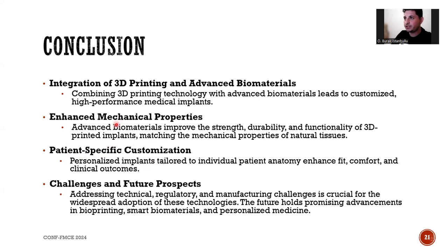Personalization is another crucial benefit. Implants can be customized to fit the unique anatomy of each patient, which not only improves fit and comfort, but also leads to better clinical outcomes. This tailored approach ensures that each implant meets the individual needs of the patient, leading to more successful treatments.